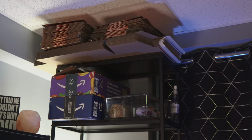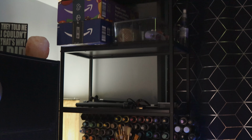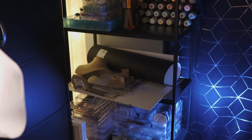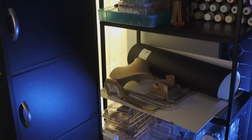The next shelf is a larger 7-shelf beast. Right now there is not a lot on it, but sometimes it gets loaded, so I wanted something with a sturdy metal frame that can hold weight. This is where I keep my shipping boxes, paints, glass jars, and vinyl.